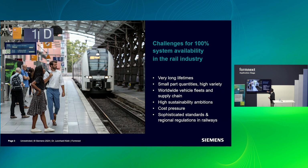The first one is a very long lifetime. Usually for the vehicles, the lifetimes are about 30 to 50 years, and for the rail infrastructure, it's about double that time. So you have to supply everything with spare parts all the time. Imagine you have to operate fleets worldwide, quite often customer specific. So you have small part quantities, a high variety of parts, and a lot of suppliers, which means this is quite challenging.